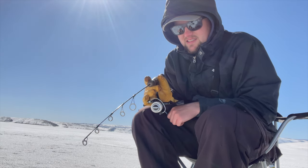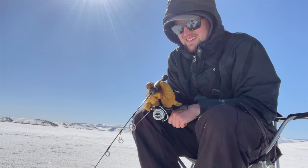At least 10 bites on this hook. None of them have taken.